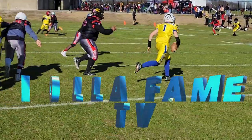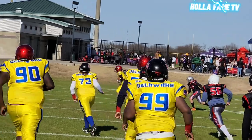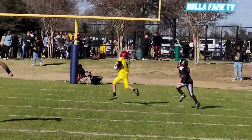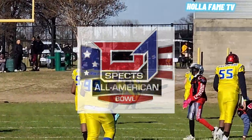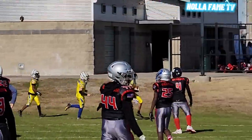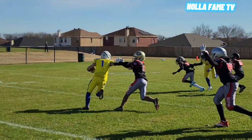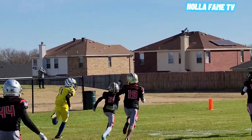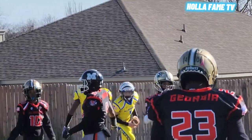Made one miss. Still looking to throw. Caught by number four. Got a flag on the play. Touchdown, Delaware. You all right? Boy, you better keep it. Get to the outside. Made one miss. Got a flag on the play. Touchdown, Delaware. But I think it's all good.